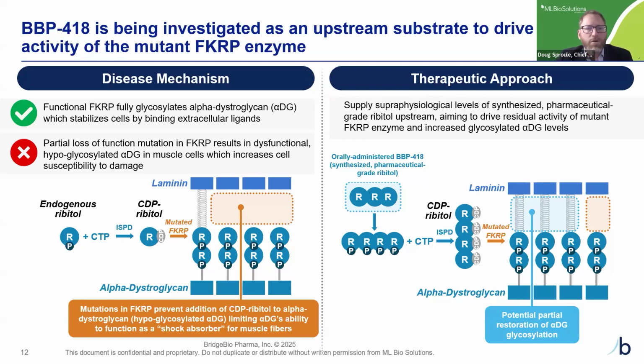And so you can see in this cartoon that you have normal physiologic levels of CDP ribitol in the cell, which is the substrate of FKRP, but because of that mutation, it's ineffective in fully glycosylating alpha-dystroglycan. Our therapeutic approach is to supply supraphysiologic levels of a synthesized pharmaceutical-grade form of ribitol. This is in turn converted by an enzyme called ISPD into CDP ribitol.